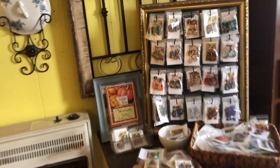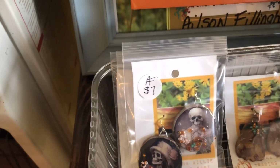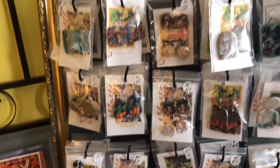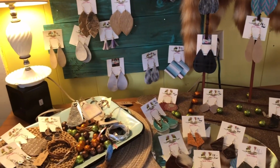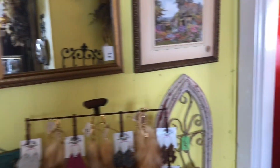These are the earrings that I think are so cute. There's a local person that is making these. I believe she said these are made out of clay. Y'all, look how cute those are. $7. Those are just precious. There's another gal that makes, it looks like these are more leather earrings. So she's making these.